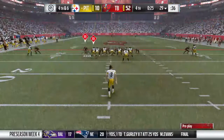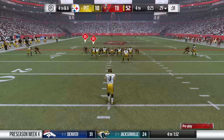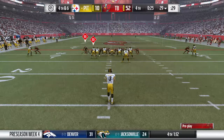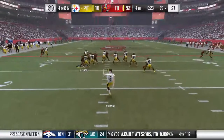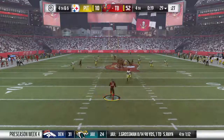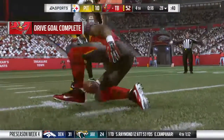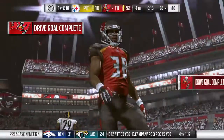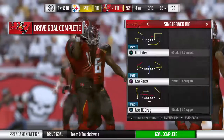Here's Brad Nordman now as he'll come on for his 5th kick of the night. His first punt, 45 yards. This looks good as well. That'll be a 41-yard punt, just 1 yard on the return. And possession will change here with very little time remaining in this contest.